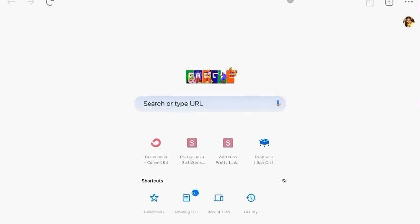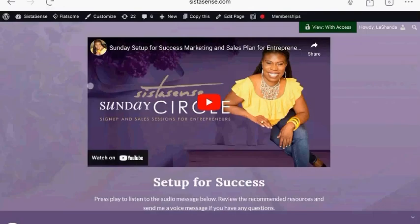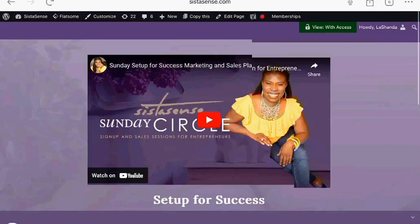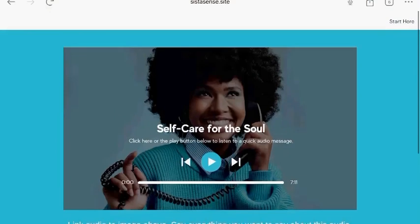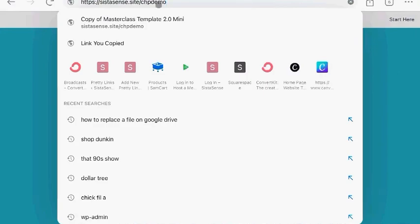So these are check-in pages. I build these on my website all the time. So my website is WordPress. So you'll notice here on this page there's a video, there's text, there's buttons, and then there's an audio message that you could listen to, right? And this page is sistasense.com/success, if you wanted to listen to or see my WordPress version of this, which is the Canva version. This is the Canva version of this page. And I forget what I told you guys. sistasense.site/CHP demo for check-in page demo.